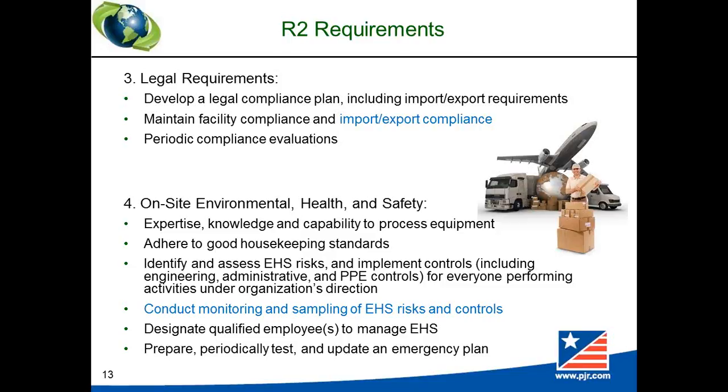Once you've identified all of those applicable legal requirements, obviously the next step is maintaining compliance to all of those requirements. So you identify the requirements that apply to your organization and your processes and activities, and then you maintain compliance, whether that includes different operational controls, procedures, training, monitoring and measuring, however it's relevant to you. And performing periodic compliance evaluations to spot check, to have those records that clearly indicate compliance has been maintained.